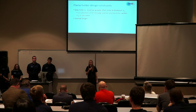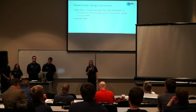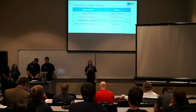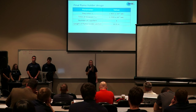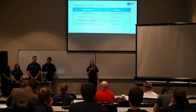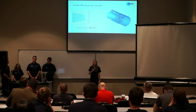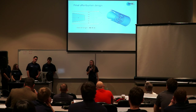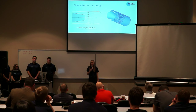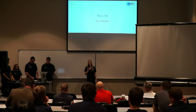Again, we also look to keep our overall length below 70 inches, so considerations within this design will take that into account. Our final flame holder design resulted in a stay time that was greater than our blowout time, meaning that our afterburner can successfully sustain a flame within our V-gutters. The team selected three V-gutters in our design, which resulted in an overall length of 22.9 inches for our flame holder section. Seen on your left is the final cross-section of our afterburner, with an overall length of 60.4 inches. Seen on your right is the CATIA rendering with all the components implemented into the system. Kevin will now discuss the design of our nozzle.